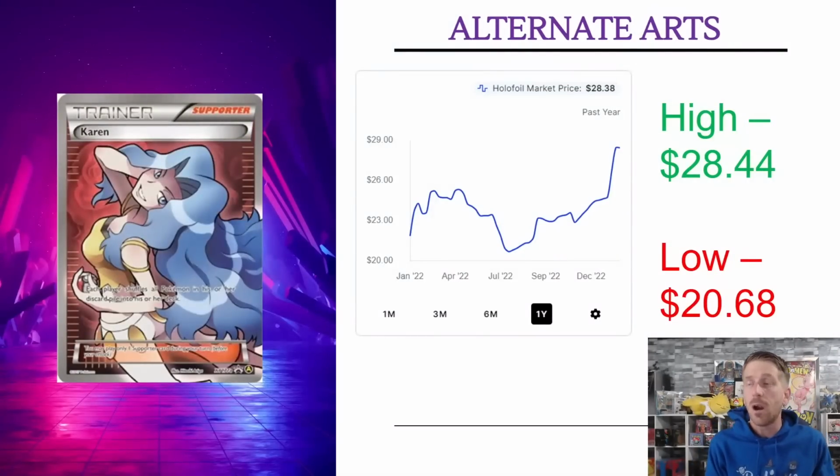Next up, we've got the Karen. A lot of these alternate art, full art supporters can be found in that XY Premium collection box. This was a special, high-class set that was originally released in Japan, and then we got a bunch of the promos in a premium collection box that came out. This Karen, for example, and that N that we just talked about, were both in there. You can see the Karen go up and down, but it really started taking off over the past couple months since November.